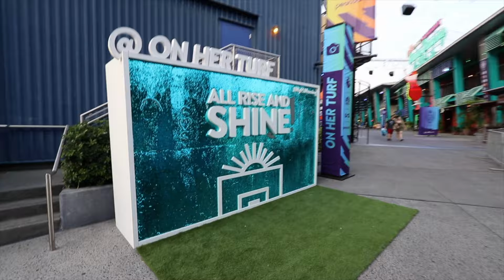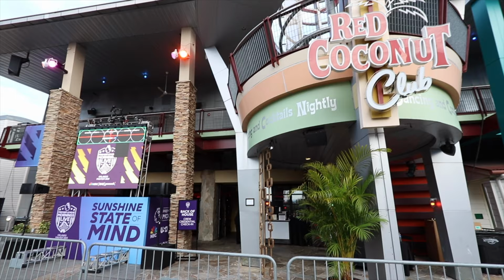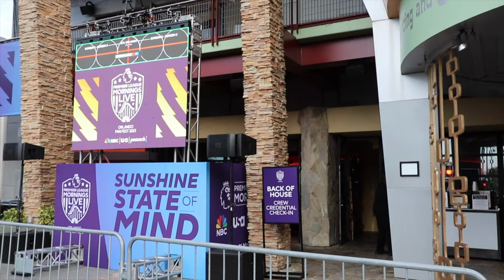Oh my gosh. Here's another little photo op wall. Is it like glitter? Oh, let's make a little smiley face. That's kind of a smiley face. Here's some sort of claw machine that they're setting up. I have many questions, but this is a big thing, so I feel like I'm gonna have to come back. More signs up. They've just taken over all of City Walk right now. And they're setting up stuff here at the Red Coconut Club. It says back of house crew credential check-in. All right, so I asked what all the soccer stuff is happening here at City Walk. They said Saturdays.